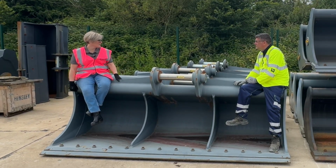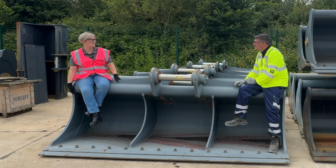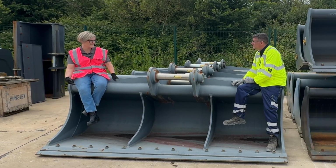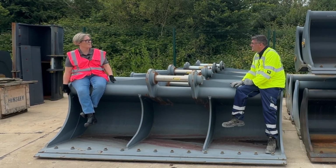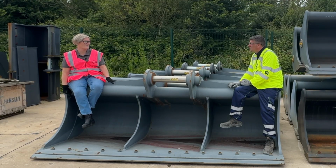As you can see, we've got quite a few of them. And all we need is a phone call from one of our customers, and we can get this into our workshop to be painted, because obviously we're not going to send it out like this. We'll go through the spray booth.